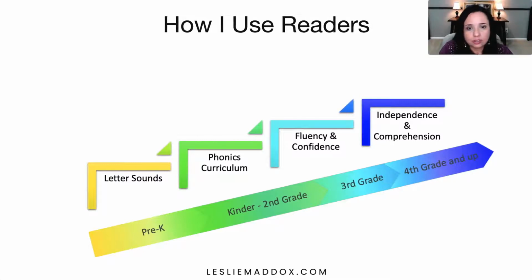Since we use Hooked on Phonics and it goes through 2nd grade, around 2nd grade we focus on fluency and confidence, because all of my kids, even my student who didn't start a reading curriculum until kindergarten, finished the Hooked on Phonics program before 2nd grade was over. And like my 1st grader now, he finished it a while ago. So at this point, we just focus a lot on reading a lot of books. And then around 3rd, 4th grade, once they're confident enough to read independently, we focus on reading comprehension for the longer, more difficult books.